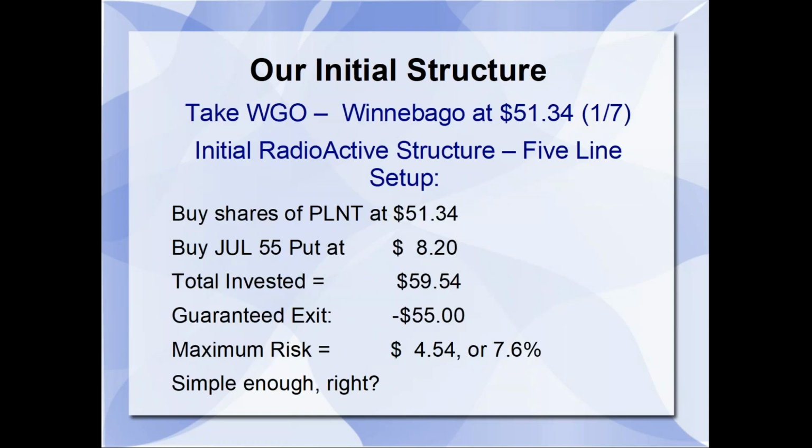Now, the initial structure. Let's take one that came up from the married put search today on Winnebago, currently trading at around $51.34 per share. We'll take a look at what we call the 5-line setup when entering a new radioactive trade. So I'd buy shares of Winnebago, sorry about that, it's not PLNT, it's WGO, at $51.34. Today, January 7th, I'd then buy a July 55 strike put, about $4.60 above the current stock price, for $8.20. My total investment would be $59.54.